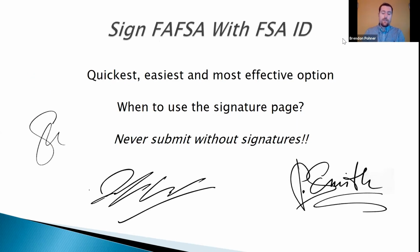All right. Sign your FAFSA with the FSA ID. I think for most people, this is obvious, but I want to say it anyways. Sign your FAFSA with your FSA ID. That's that username and password you use to log in. It's also your signature. Okay. It's the quickest, easiest, and most effective option. It gets it done right then and there. It's secure. It's got all your info on it, so they match it up. They know it's you. Boom, your info's put through.